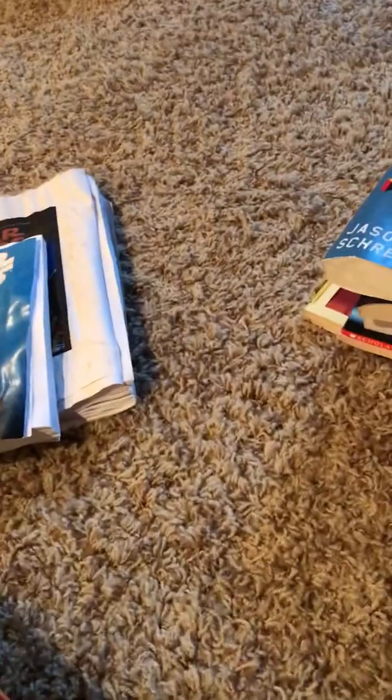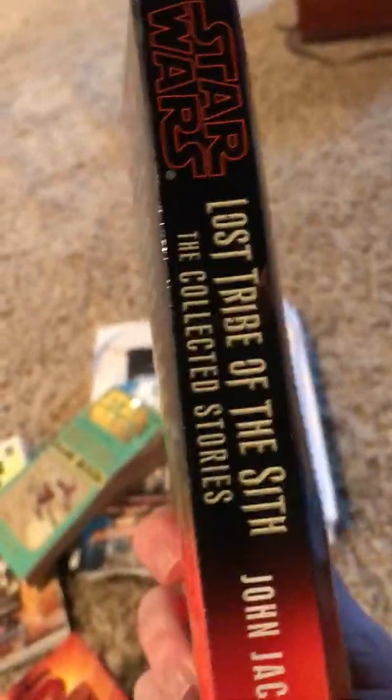Now, this one is clearly one that's got to go. It's my Lost Tribe of the Sith. I mean, look at that. It's beautiful on this side, right? But then you look at the other, so that is not going to fit nicely on the shelf. You can see how warped it is there.